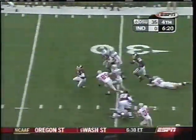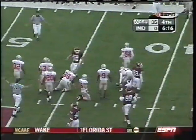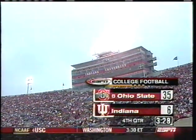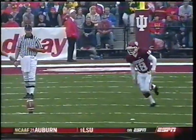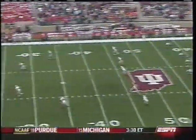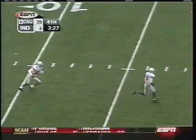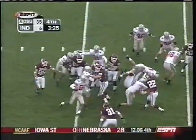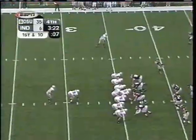Here's a return by Bennett, wrapped up under cloudy gray skies and an ominous sky. And it comes into this game with 348 yards rushing. Gets Indiana in the end zone. Here's Hall. Hall brought down at the 36.